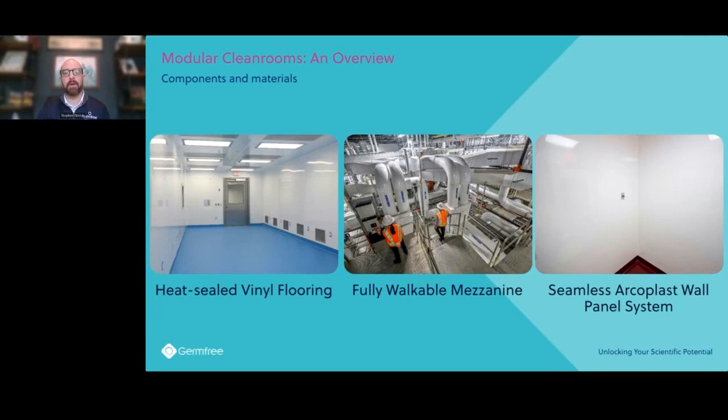But in terms of other modular companies that are out there, like I said, it could be a conjunction of panel wall, maybe a similar Arcoplast system, but using something that is pre-built. And some other components that you would typically see on the Germfree side, especially, we're utilizing FFUs to achieve our air. You'll have the low wall returns. We can integrate with any process gases, VHP systems. If you're doing cell and gene, you need LN2. All of those things can be provided within that facility.